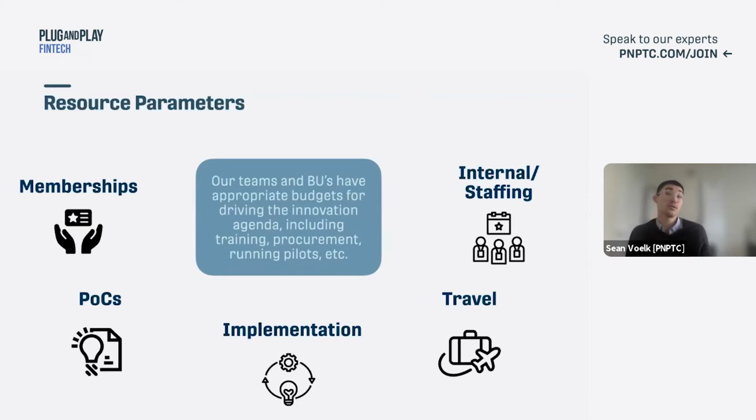And even if it doesn't turn into implementation, capture learnings from failure that one time, and then consider realistically your capabilities to actually run those POCs. Data, legal, these support functions, your own team. And then estimate conservatively how many you can accomplish in a year.